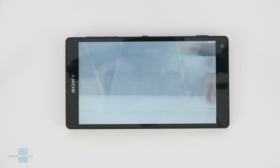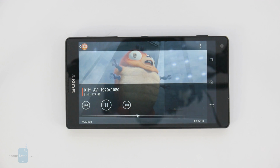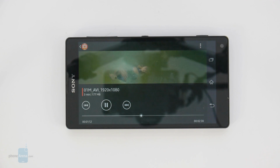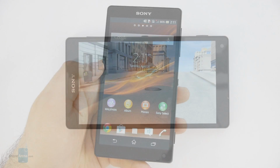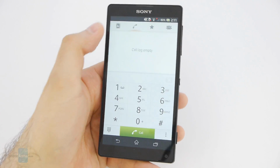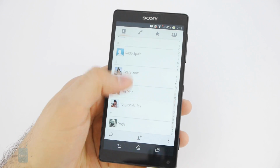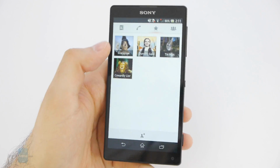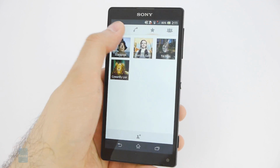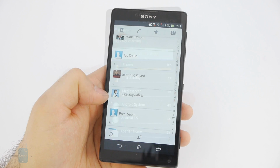The stock video player may be basic in terms of features, but it handles all kinds of video without breaking a sweat. Every video file format that we threw on it was playable all the way up to 1080p resolution. Phone calls made using the Sony Xperia ZL are of average quality. Voices are sufficiently loud both through the earpiece and on the other side of the line, but for some reason the sound is also a tad muffled on both ends. At least the secondary microphone does a good job at cancelling out background noises.